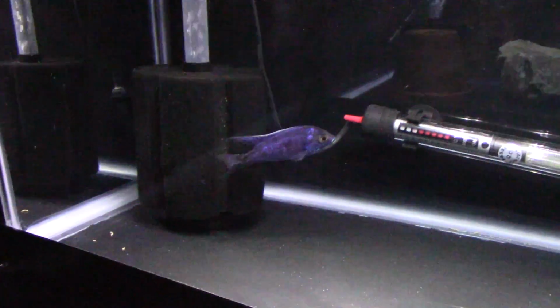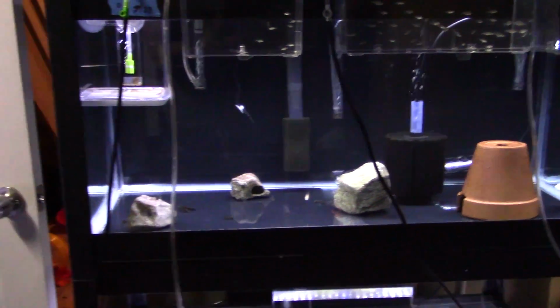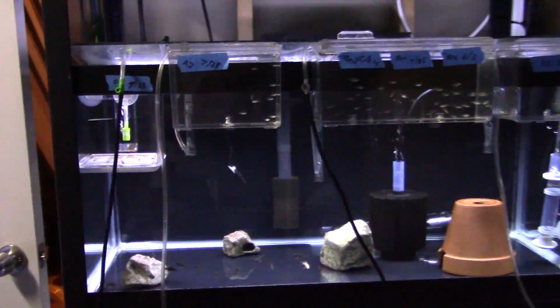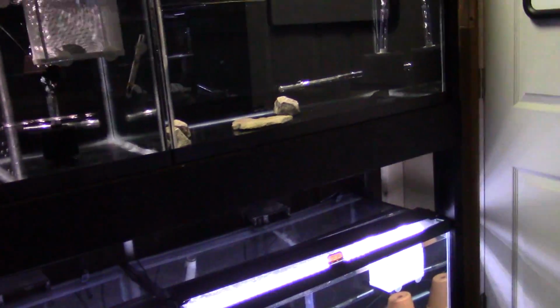If I was doing a better job, I would be turning off all the lights on all the tanks except for each tank that I'm showing, but that makes for a really annoying video. Even more annoying than this already is. So anyways, all these racks, this is a double 40 breeder rack and a stand from Lowe's. This quad 40 breeder rack is just built out of wood. I've got build videos for all of those. Let me turn on the overhead light here. I've done videos on all these systems.